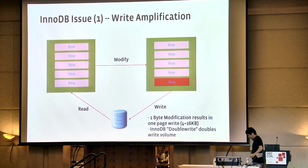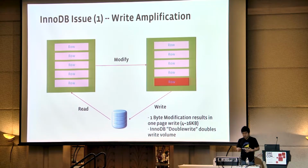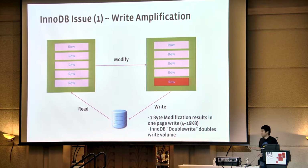So, utilizing a MySQL database on flash, there are several issues in the traditional InnoDB database. We heavily invested in InnoDB for a couple of years, but to utilize it on flash, there are a couple of issues. One is write amplification.